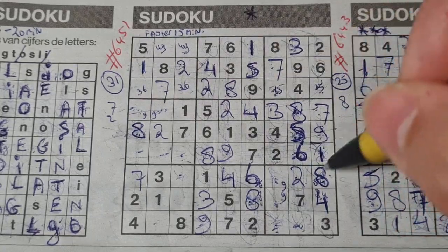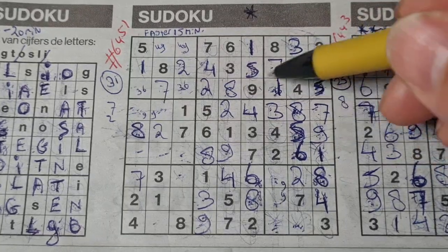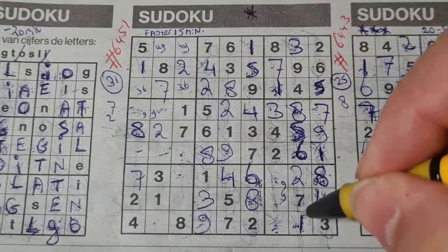1 and a 5, we have a 1 now in the last column. No 1 there. 1 should be here. And a 5 goes there. The 1 in this column, the 1 in the last column, so the column between, only place left for the 1 should be there.